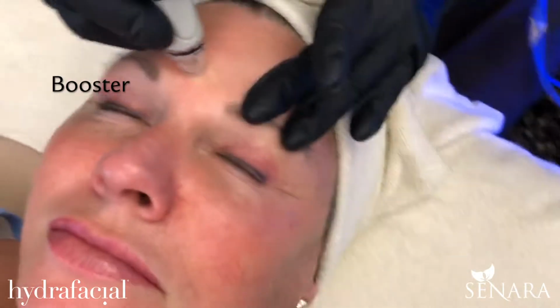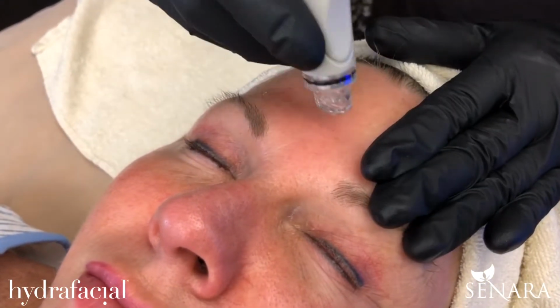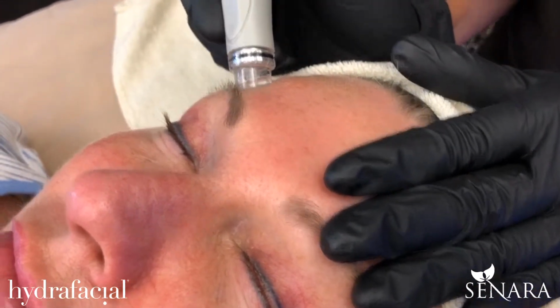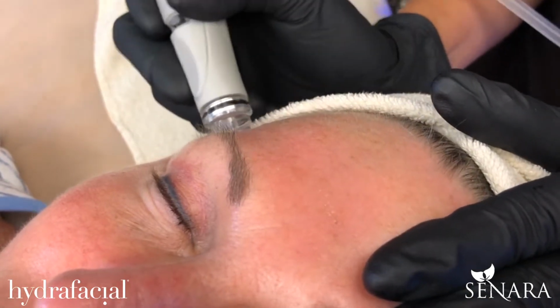So with this brightener, we're gonna be able to target specific areas of hyperpigmentation. This will reduce the appearance of any age spots, which is great for anybody trying to redefine their skin.